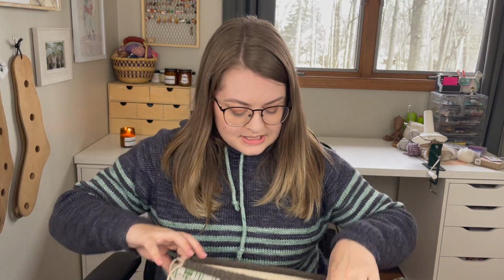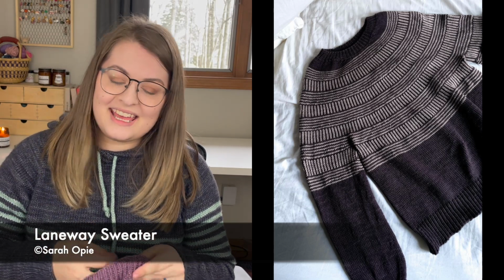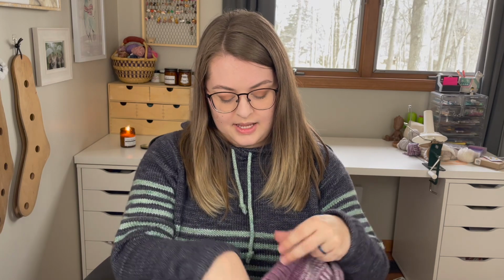I'm doing another test knit. I have no self-control. This is a Birch Grove bag. This one I am testing for Sarah Opie, and it is called the Laneway sweater. And I justified knitting it because it's color work and it's something different than the Seaway pullover. So Laneway sweater by Sarah Opie.